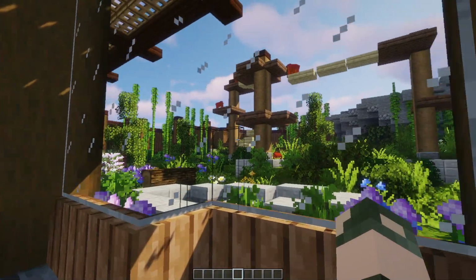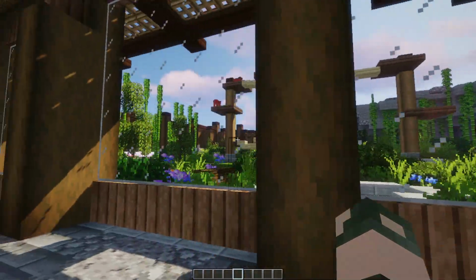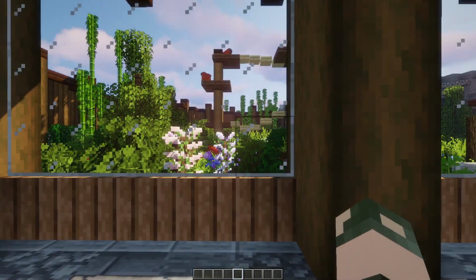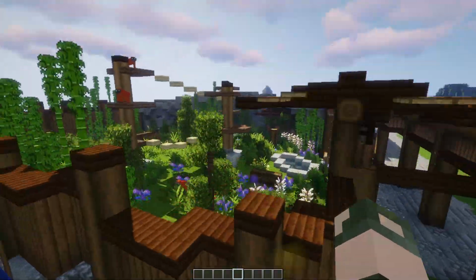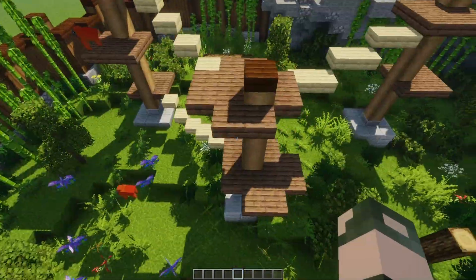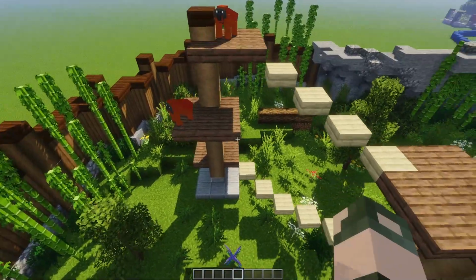I think this has turned out pretty good overall. It turned out a lot better than I was expecting it to, which is always a bonus when some of these builds start off pretty rocky, and I think this is one that certainly did, but I think it definitely turned out pretty good in the end.